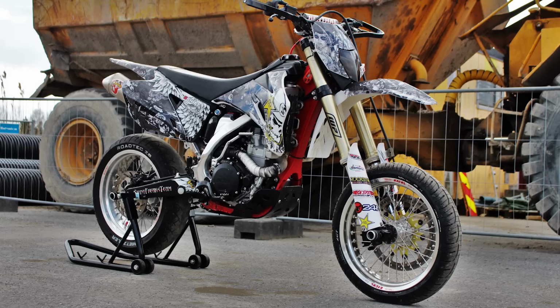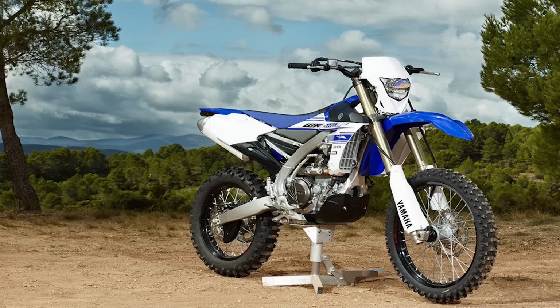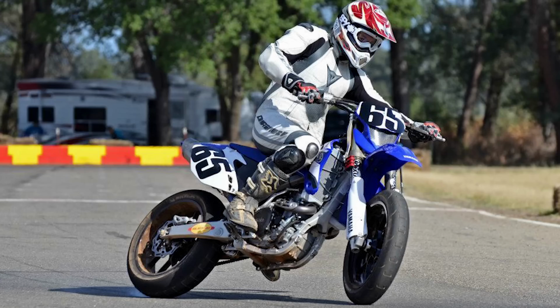If you're considering a WR450 as a second bike, I think you know what you're about. Consider this choice wisely though. You're buying a race spec machine that's built to demolish off-road tracks. It's basically the R1 of the dirt, but you can kind of rip around on the street with it too. See the countless videos of supermotos on streets.